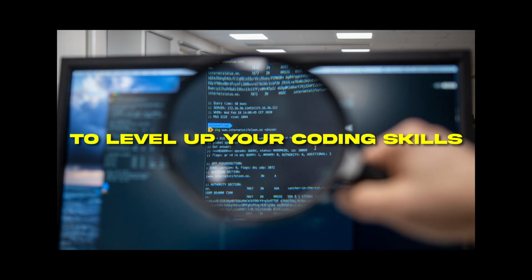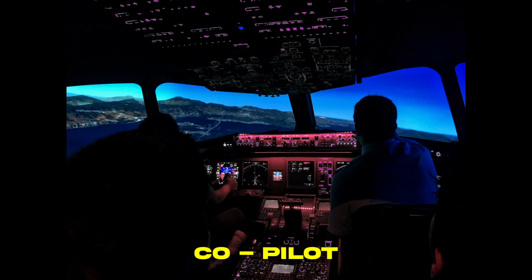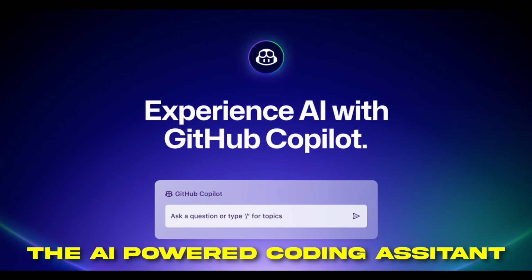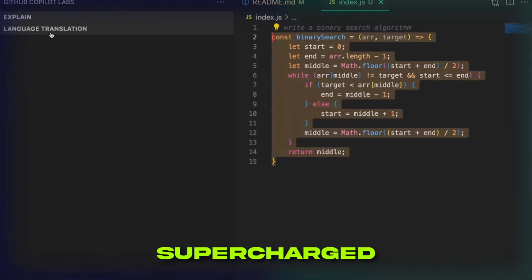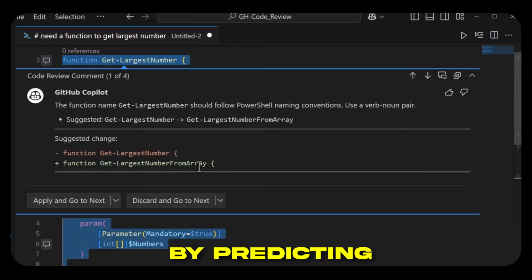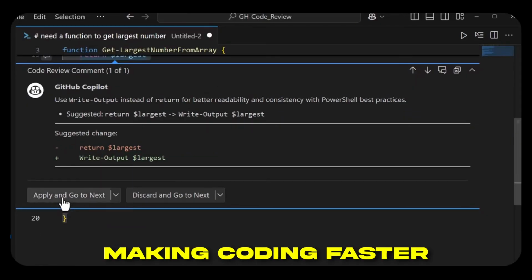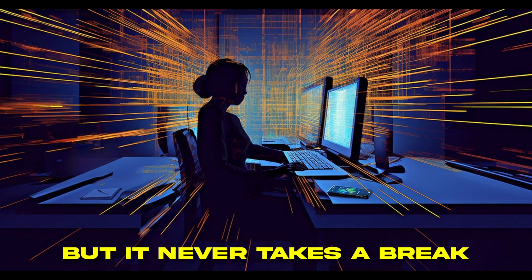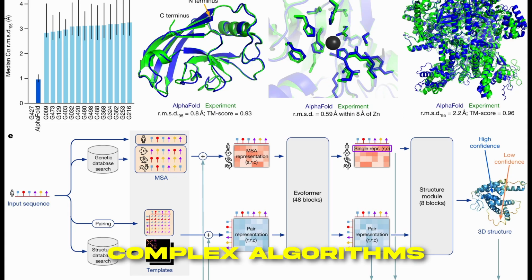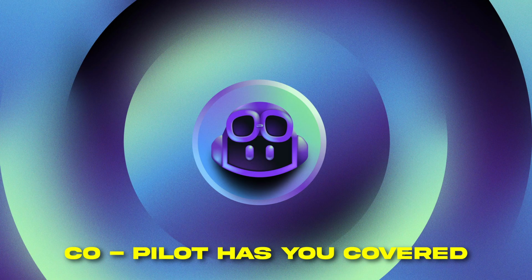Today, we dive into the most game-changing programming tools you need in 2024 to level up your coding skills. First on the list is GitHub Copilot X, the AI-powered coding assistant, taking the world by storm. This tool has supercharged developers' productivity by predicting and writing code for you, making coding faster and smarter. It's like having a coding partner, but it never takes a break. From writing complex algorithms to fixing bugs, Copilot X has you covered.